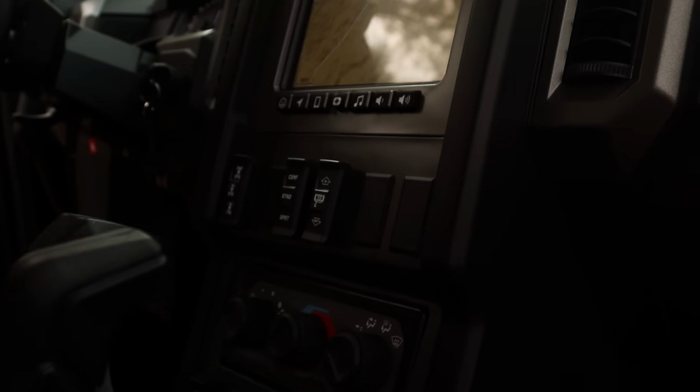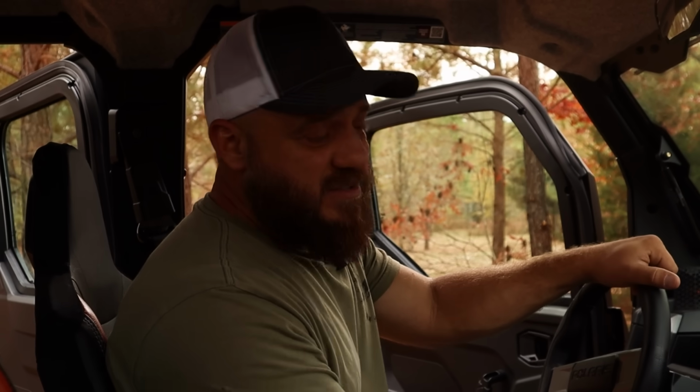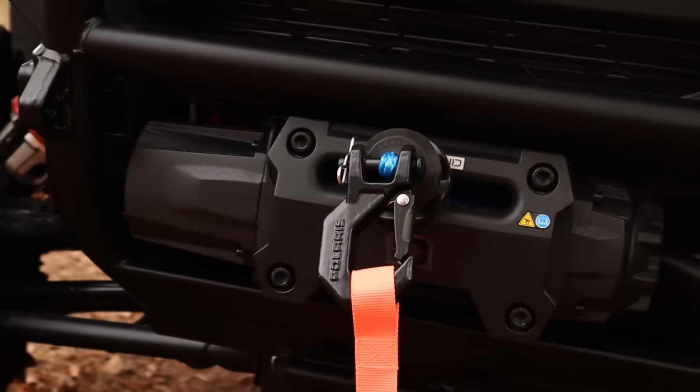We've heard a big complaint that everybody says these are so loud inside, but we come from race buggies that have nothing between us and the motor. We thought it was pretty quiet. And they say, I can't even hear the radio over the motor. They must have a different radio, because this one is very much louder than the motor. So that's not even a problem. The North Stars do come with a winch already mounted.